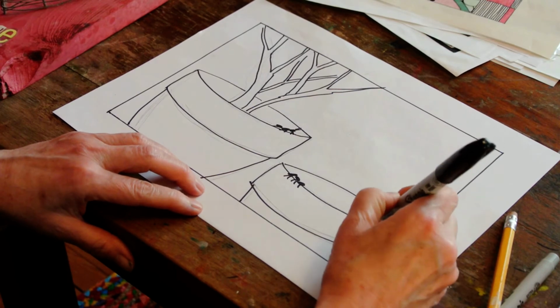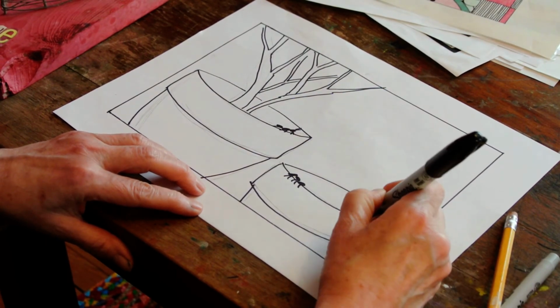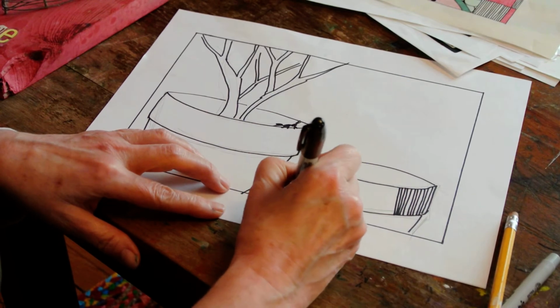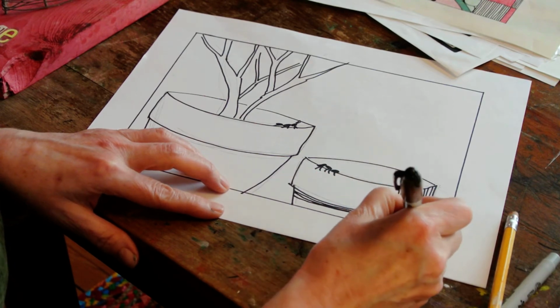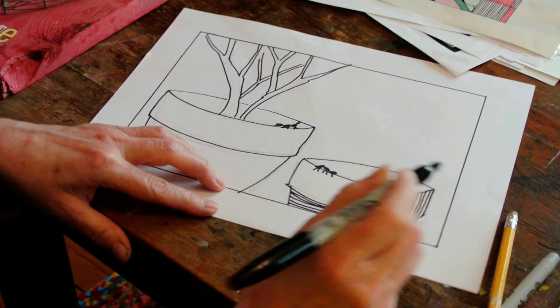The easiest one is he did a lot of lines right next to each other like this. Okay? And you could make them also go this way. It can make your artwork look more three-dimensional when you use lines this way. And he's quite masterful at it. He's a very good illustrator.